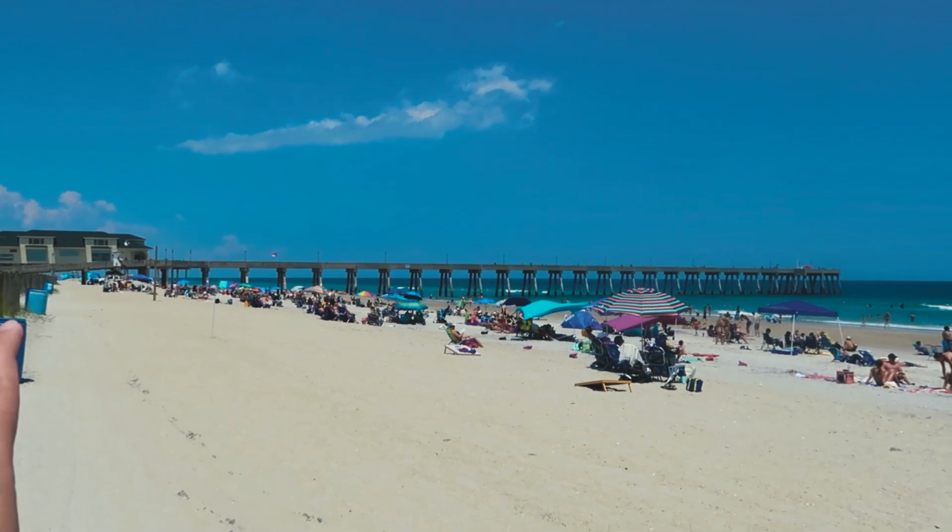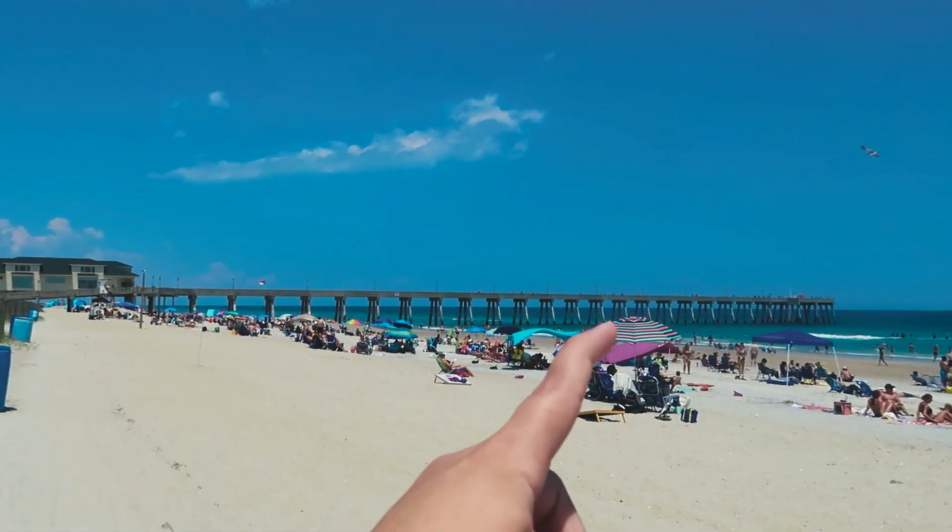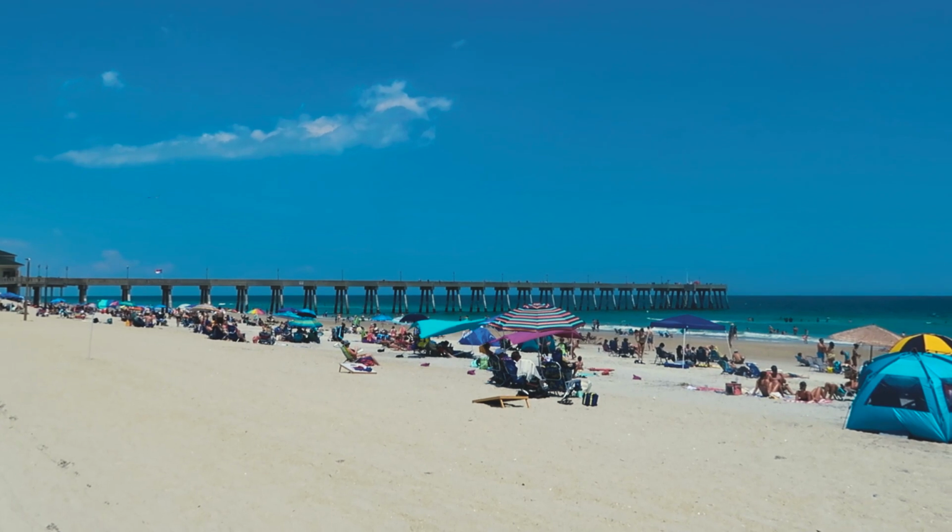You might also recognize that pier over there. Underneath the pier is the intro shot of Dawson's Creek.